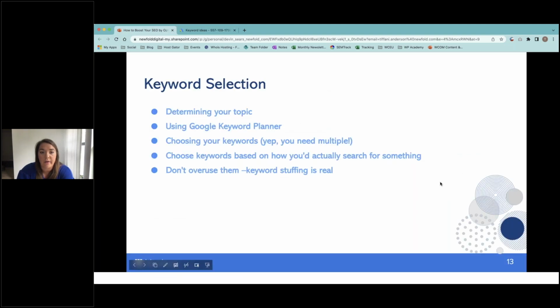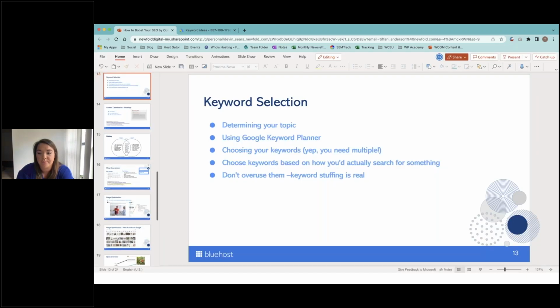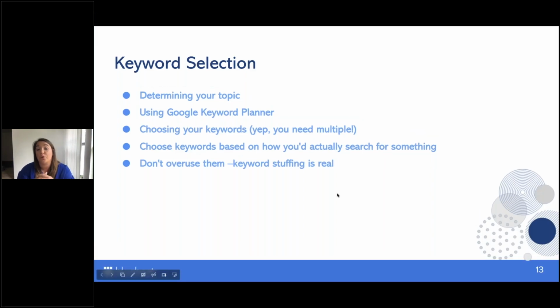Let's flip back over to our presentation. Okay, so you can use Google Keyword Planner to help determine your topic. From there, you're going to choose your keywords. So all of those keywords that we saw, like I said, you wouldn't want to use all of them, but maybe pick 2 or 3 of them to pair with your top level keyword, or the keyword that a lot of people will refer to as their focus keyword.